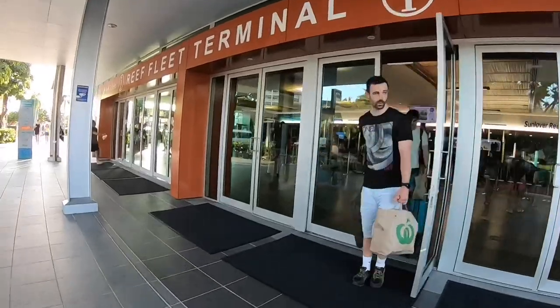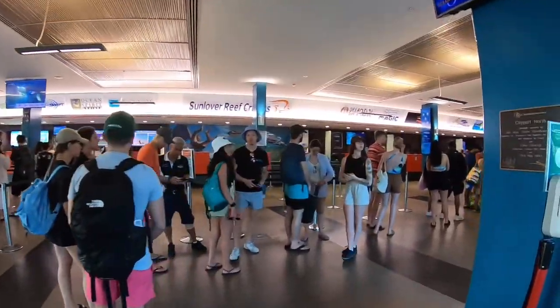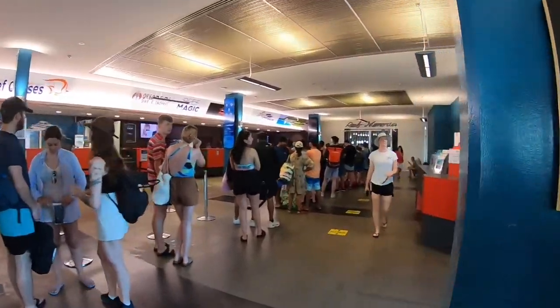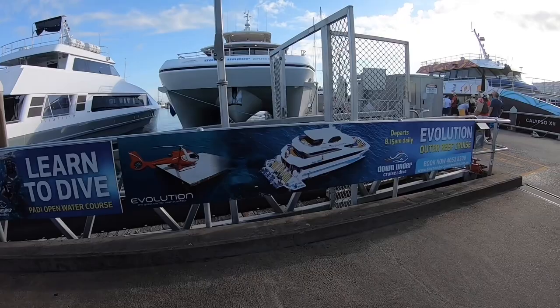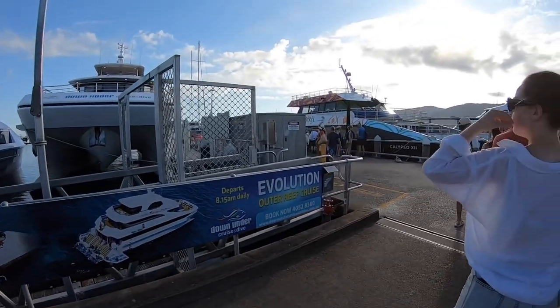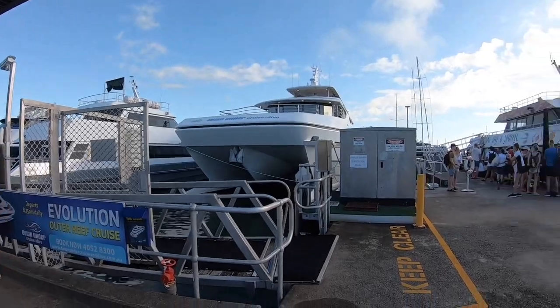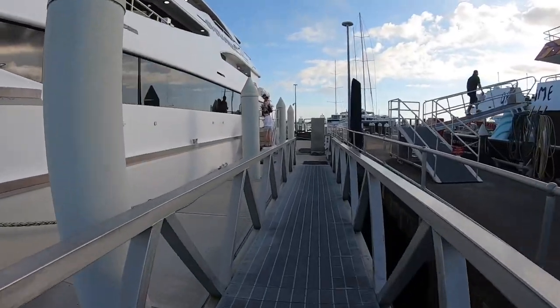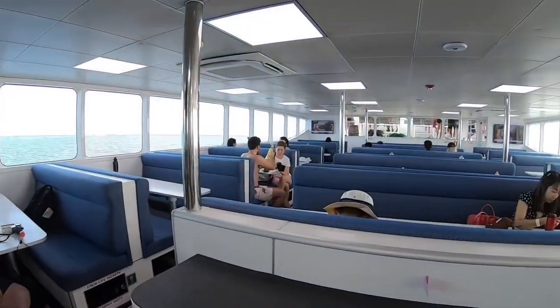There are many tour operators here which you can book. Upon checking in, you need to pay an environmental levy fee of $20 a person. You get a wristband and a number allocation. You will then head to the pier to board the luxurious 35-meter super yacht Evolution. On board, you'll be greeted and have your seats allocated.